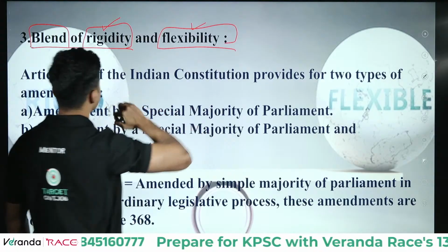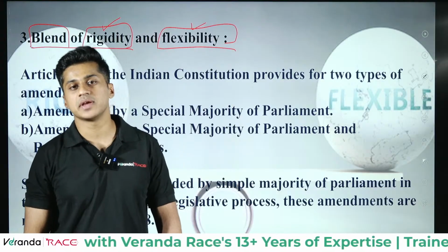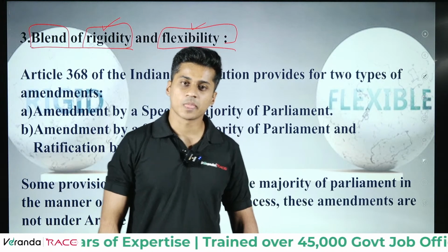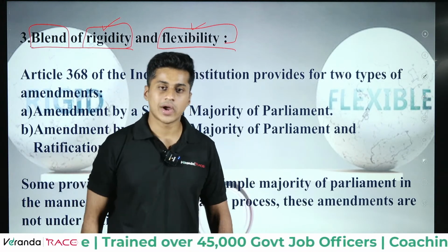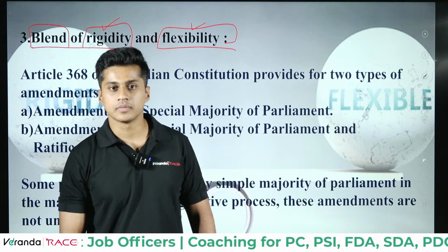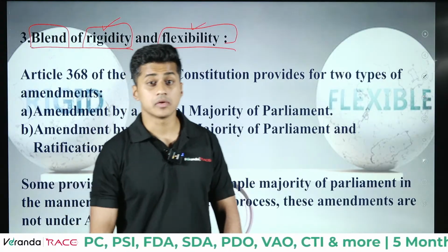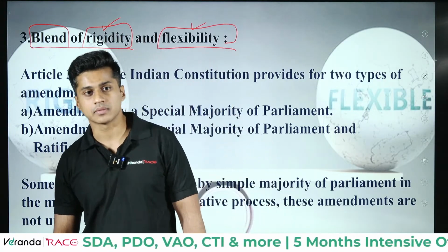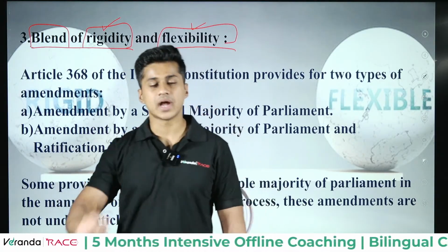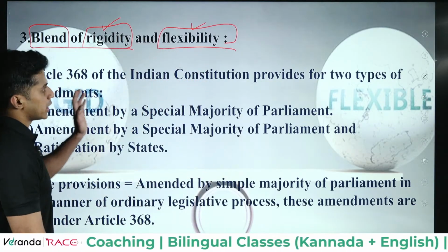So let's see how it is a blend of rigidity and flexibility, meaning the Indian Constitution can be amended, but it doesn't mean that all the provisions can be amended. For example, if there is any amendment violating the fundamental rights of the people, that amendment is invalid. But when there are certain amendments in the Constitution with a view to providing a positive effect to the citizens of India, that amendment is possible. That is how the Indian Constitution is a blend of rigidity and flexibility.